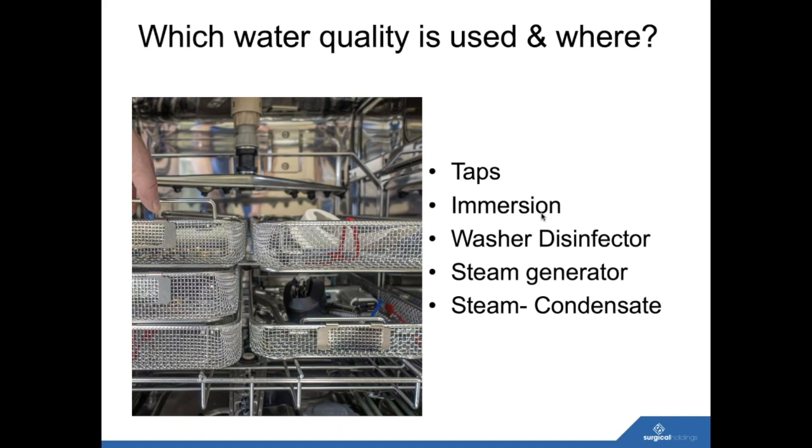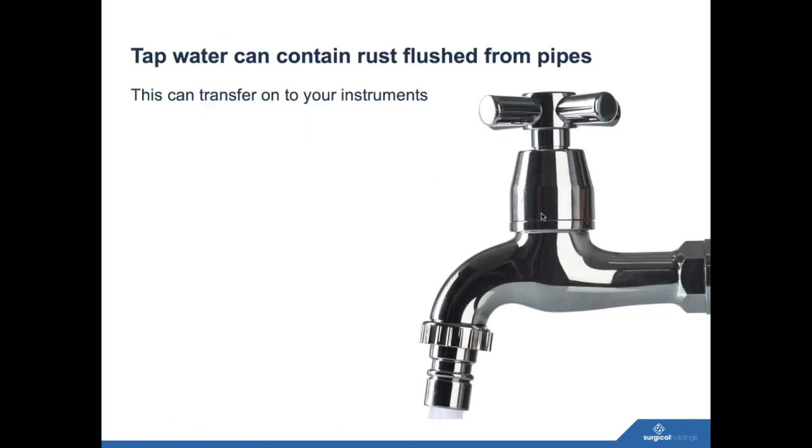I've got an image on the screen here. Which water quality is used and where? Of course, we're talking about taps, immersion, water disinfectors, steam generation. Is there anything else I'm missing there, Bob? No, looks good. Good. And just also to mention that, of course, with tap water you can get rust that potentially could flush from the pipes. So that can also be a bit of an unknown contaminant that could pollute surgical instruments.